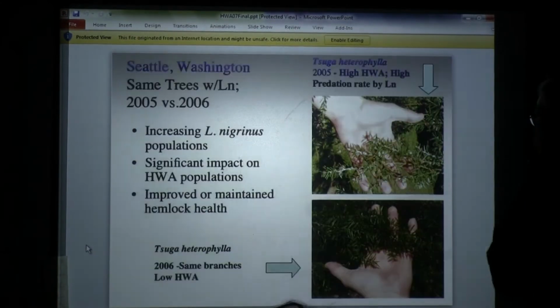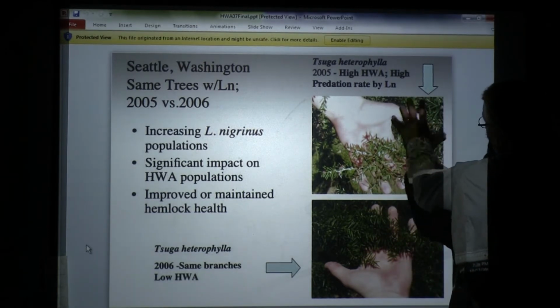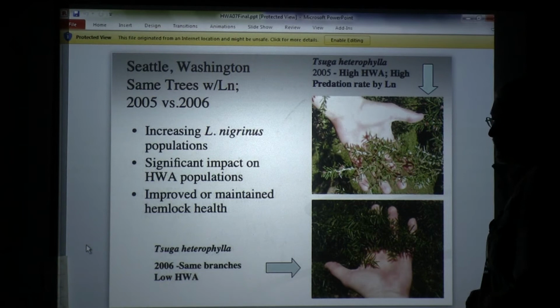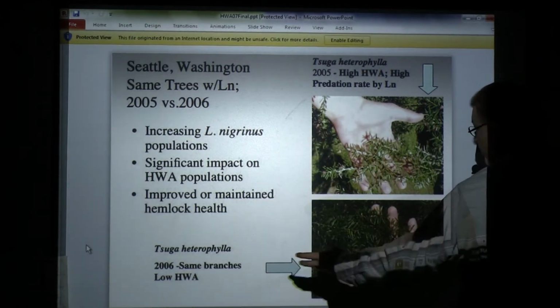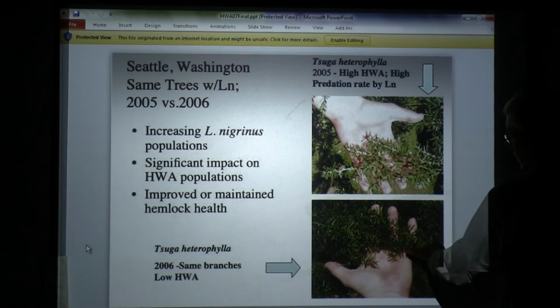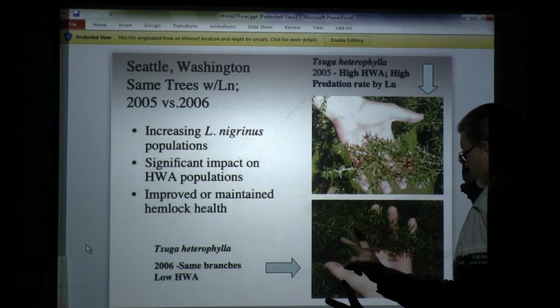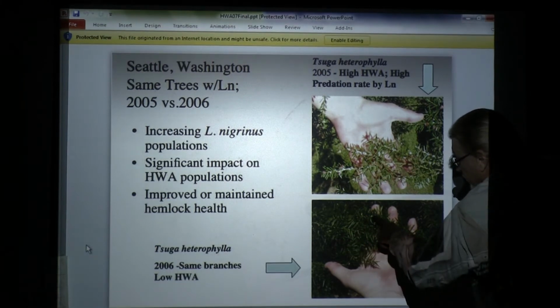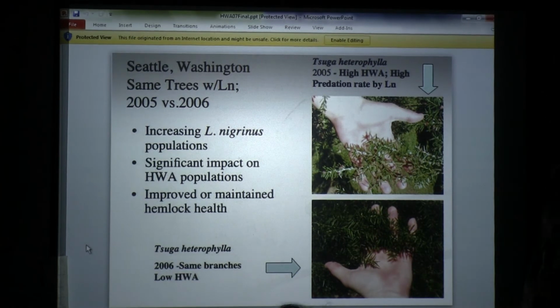So here's what happens. The first thing I started doing was monitoring both eastern and western hemlocks in Seattle. In 2005, here's this hemlock, and it looked like somebody had flocked it. They just sprayed it. It was just white with adelgids, and this is where we had done that study. The very next year, the same time, this branch had 2 ovisacs on it. You can see there's one ovisac here, and there's another ovisac there. That starts the cycle over again.